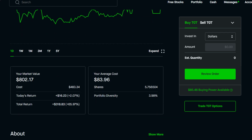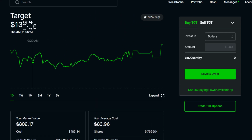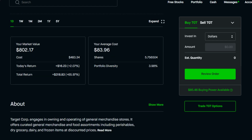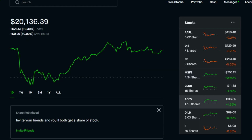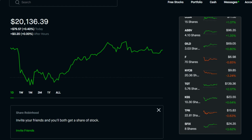Target, cost basis of $83.96 on this, 5.75 shares. I purchased partial shares on this and dividend reinvestment, 4% of the portfolio, up $318 or 65%, which is really nice for this Target position. It is one that I actually would like to add more of, which is seemingly crazy with the stock at all-time highs, but I do like this in the current environment. I really like Target.